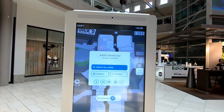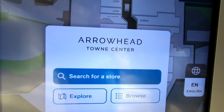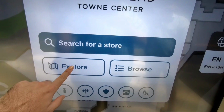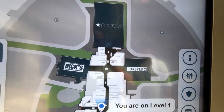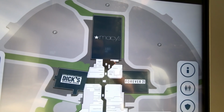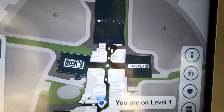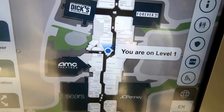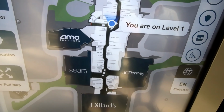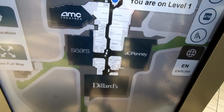Let's take a look at the map here, and this is something really cool that I've been seeing in newer malls, these touchscreen interactive maps. You can see here it has quite a few anchors. It's got a Macy's, a Dick's Sporting Goods, a Forever 21, which was originally a Mervyn's when the mall opened. We've got the AMC movie theater there we saw at the beginning, a Sears, a JCPenney, and a Dillard's.